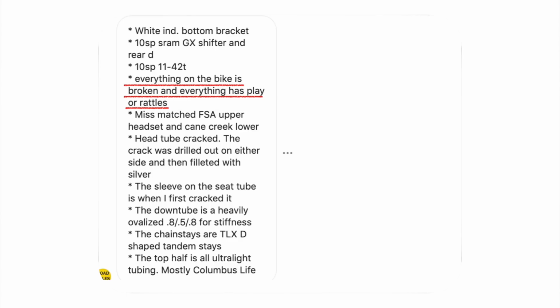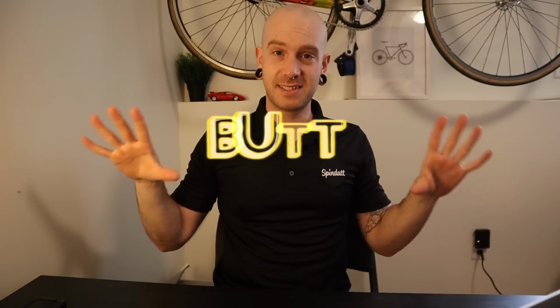At first glance, and without context, you just might write off this pink machine as a worn down, clapped out, haggard example of a bike. And based on this written description from Alder himself, everything on the bike is broken and everything has play or rattles. You'd be right. But here's the thing.